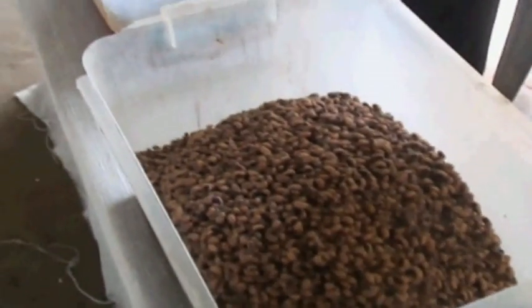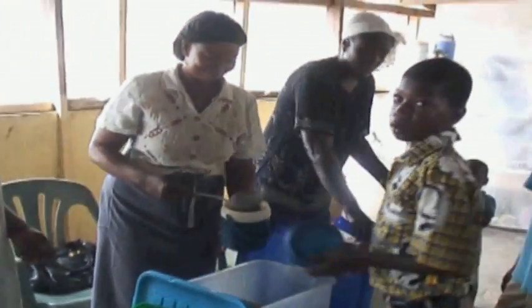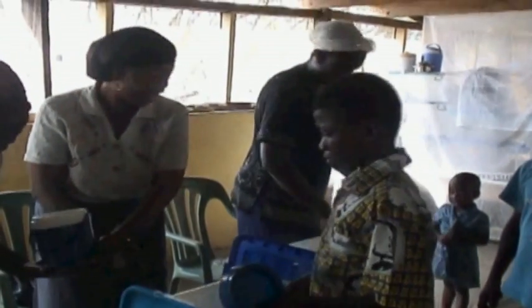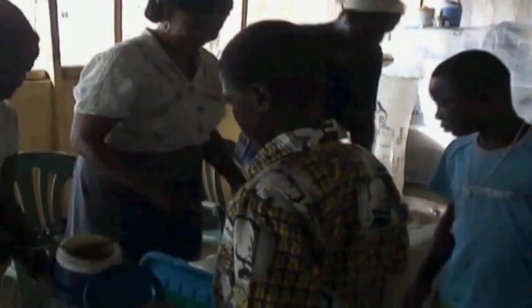Apart from being a successful farmer, Madam Hannah Nsiah is also a caterer. Presently, she is a caterer in charge of the government school feeding program at the Ejura Methodist Primary School. She and her staff are responsible for the daily feeding of over 600 people of the school.